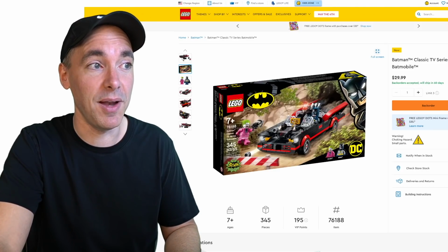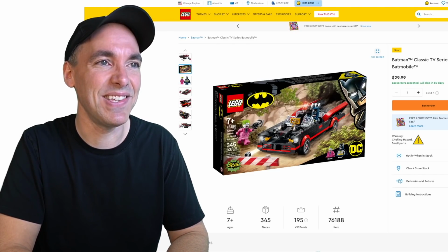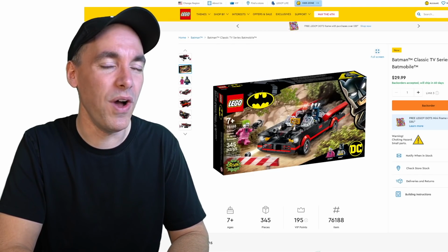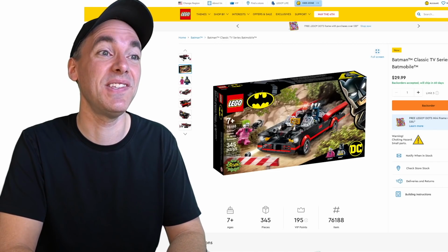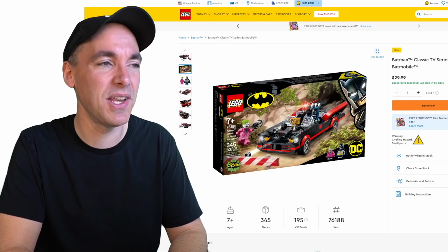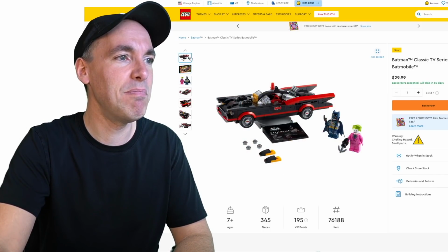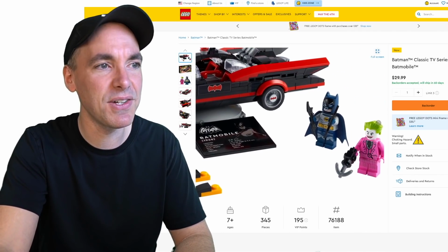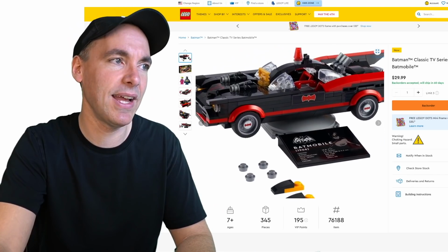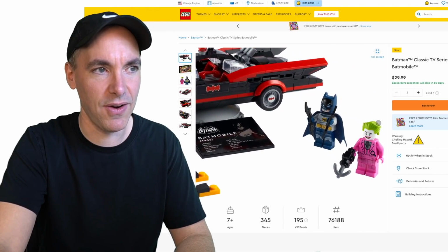Other Batman stuff that I'm going to buy, obviously, this one, the classic TV series Batmobile 76188. This is on back order. I should probably buy this, actually. 60-day back order, and it's going to go out of stock. So this is one of those you should buy now and not wait for a promo. It's only $30. When I saw this, I thought I could pick it up at any store anytime. And at Walmart, it's out of stock right now.